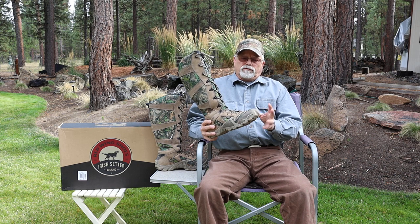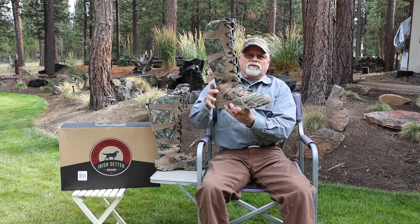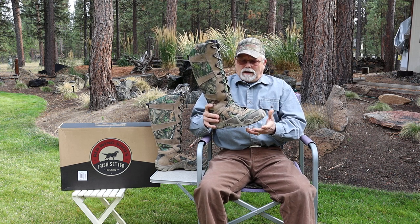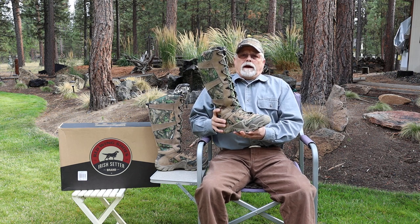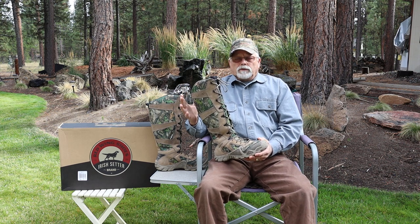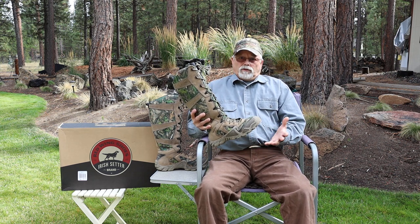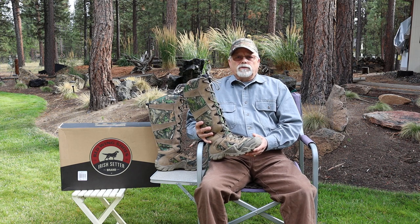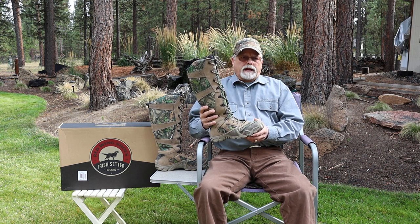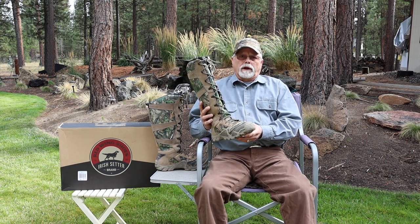The boot itself, like I said, is very lightweight. If you cut the top of the boot off, this lower part is essentially an athletic hiking shoe. So like I said, very lightweight. Now, it doesn't provide a whole lot as far as insulation goes, which is fine with me because the only time I wear these here is in the summertime, and that's the only time really the snakes are an issue here in Central Oregon and Eastern Oregon. So that's not an issue for me, and like I said, it also makes the boot lightweight. So anyhow, I would strongly recommend these boots.